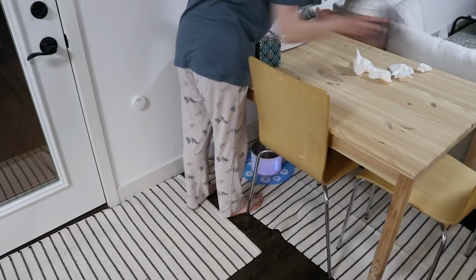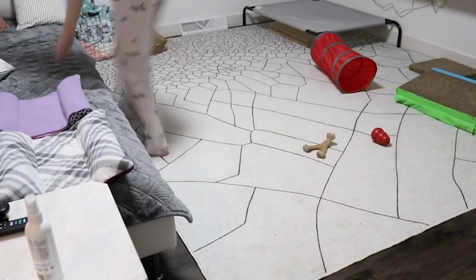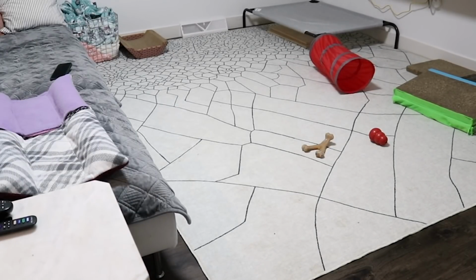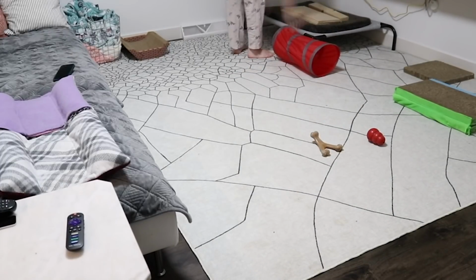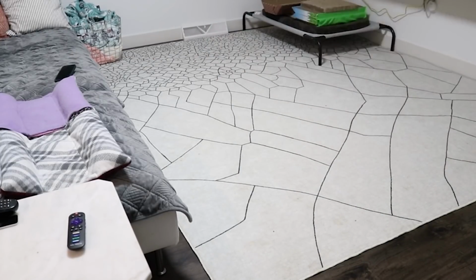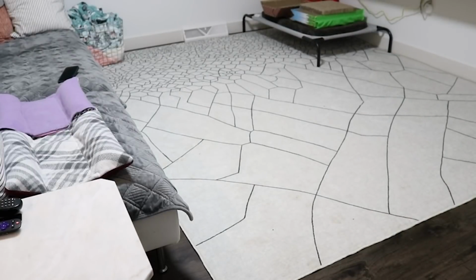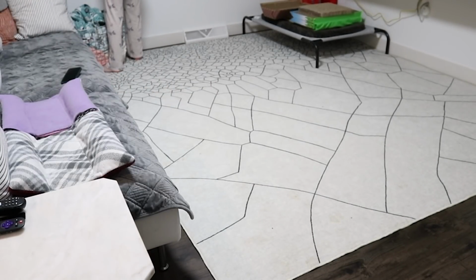Then I also go ahead and pick up the living room so that the vacuum doesn't get stuck on anything. Just pick up all the cat toys, all the dog toys, make sure that everything's all good before the vacuum comes out. Honestly, if you have pets, a robotic vacuum is going to be your lifesaver. I love this thing, it's amazing. I try to use it every single day. Sometimes I use it twice a day, and I never really have to vacuum my house.